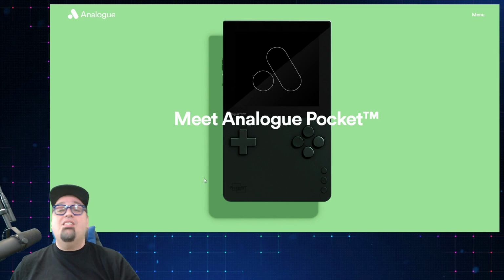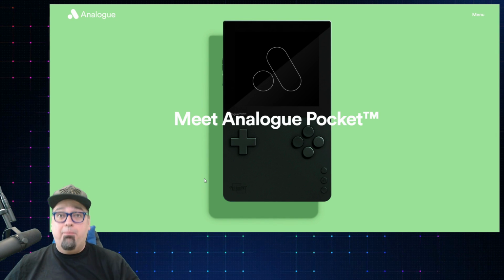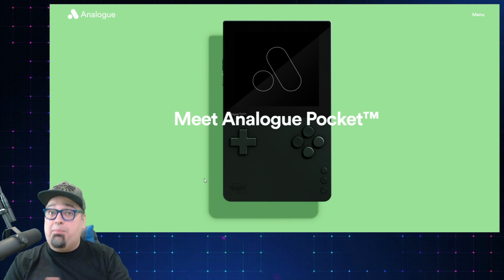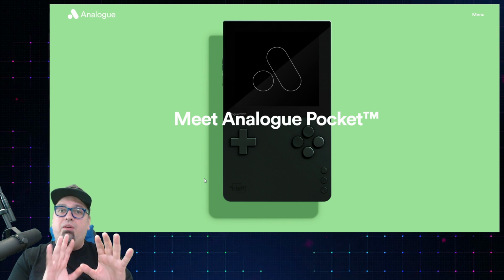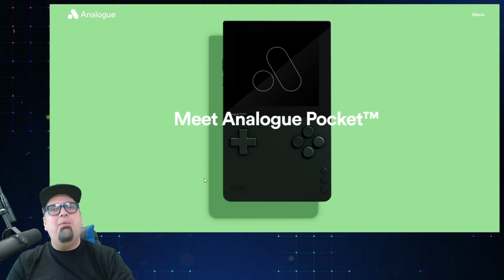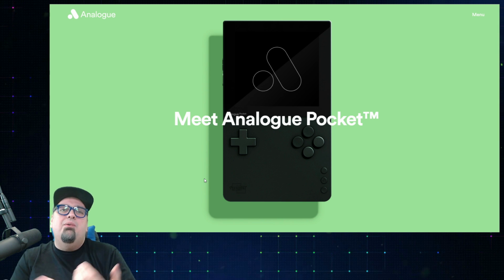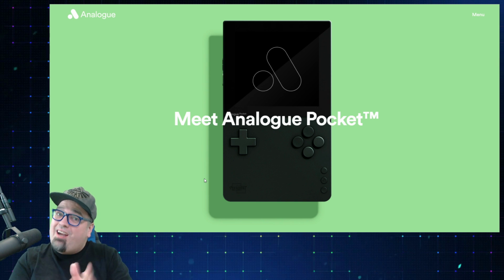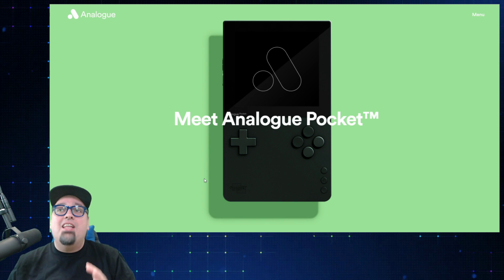Welcome back, my friends. So today, Analog has dropped their bomb of an announcement. Meet the Analog Pocket. Can't say I'm exactly surprised, because way back when we first saw those trademarks for the Pocket and the Analog 8, we kind of talked about these things. It only seemed like it was going to be an FPGA Game Boy. But the cool thing is it goes beyond that. So that's what we're going to take a look at today.